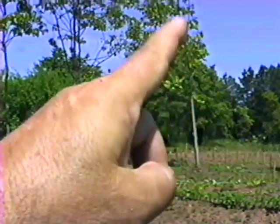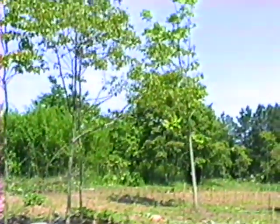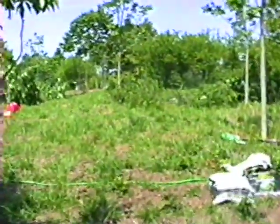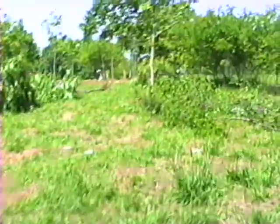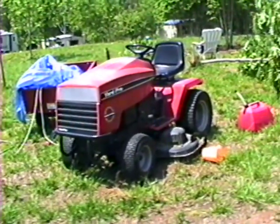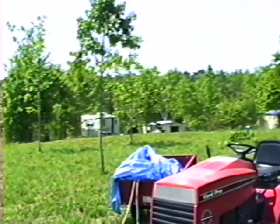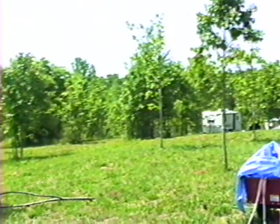This pecan tree right here, he's the only one that's got tassels on him. He'll have pecans this year. This pecan tree, I fed him and everything, and limed him, but he'll be all right. He's no tassels, neither is this one here. We're still going at it. The old red, big red. That's why I like busting down all those old things, briars and everything.